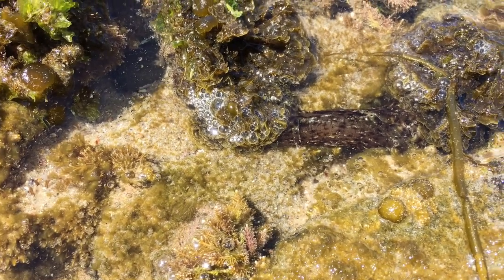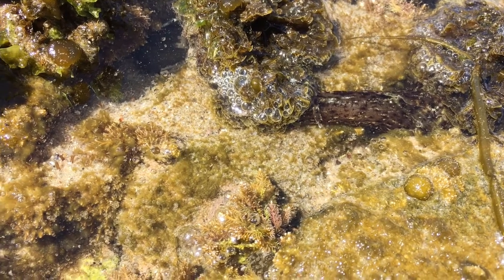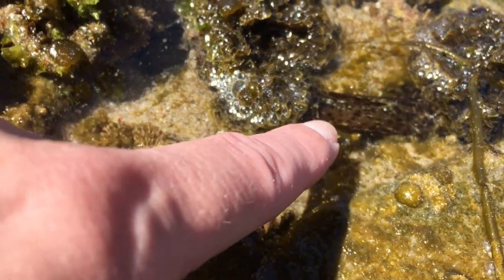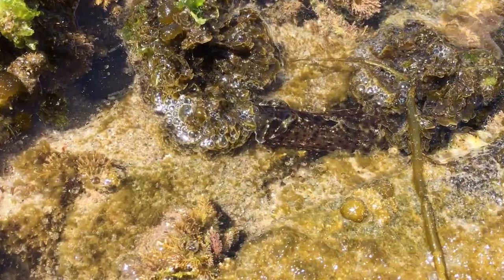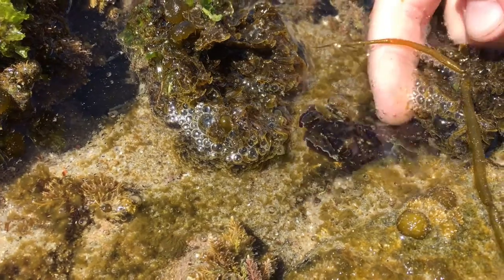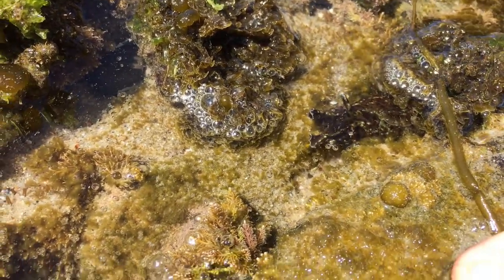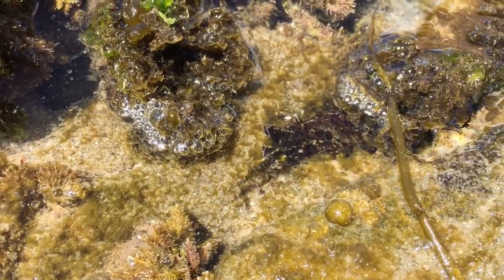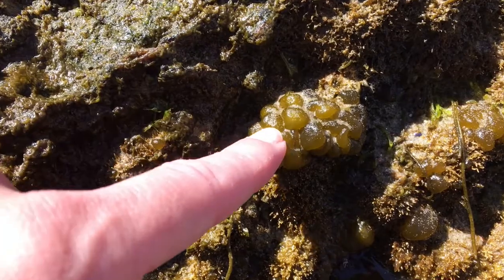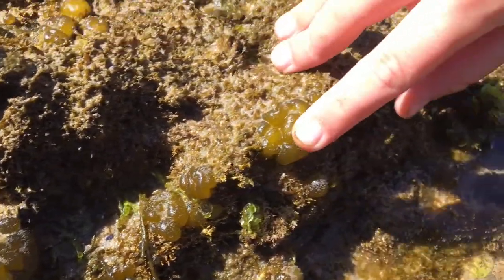I don't know if you guys can make this out, but it's a tiny little baby sea hare. Really? Yeah, right there. Oh my god. Look at him. He's so little. Look at him. Oh, he's moving. That's just like a little mouth. Careful, you're making him shrink back. Also, weird bubbly things. Look, watch. It's so satisfying. Pop.